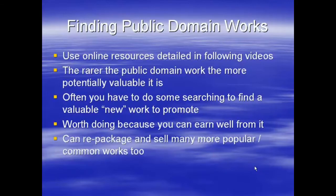Now, of course, there's many other more common works that people are more familiar with. Now, you can sell those and repackage them and basically edit them or whatever you might want to do, and still make money from those as well. You don't have to go and try and find something super rare that no one's ever seen before. Any of the more popular works, as I said, you can package together things like Think and Grow Rich, The Science of Getting Rich, and The Art of Money Getting, and books like that. They're in the public domain. You can package them together and create a money mindset or millionaire mindset set of books. So there's lots and lots of potential there.